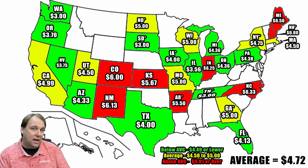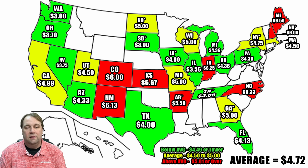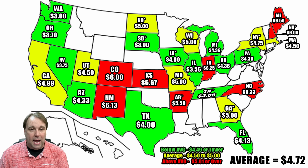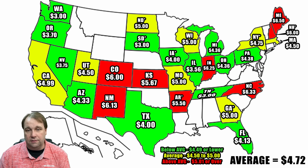And the only thing we don't really have all the way out west is any red color for the above average. So we looked at the poll data. We looked at the map. If this gives you an idea, I'll post an image of this online. I'll link it down below if you guys want to check it out and look at it for yourself.